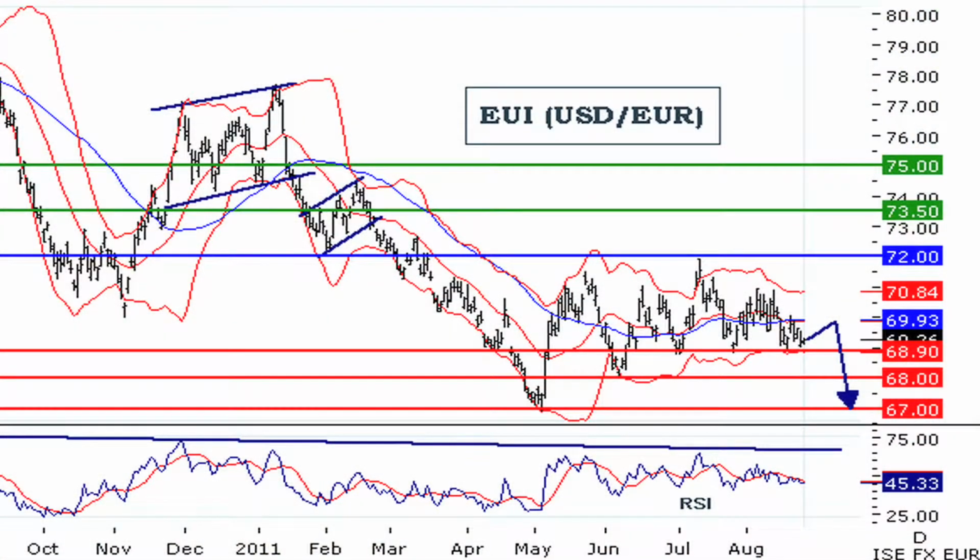Moving on to the EUI, the US dollar against the euro, the downside does prevail. Now, it does remain under pressure, and it is also approaching its support. Therefore, the preference of trading central analysts is short positions below 72, with targets coming in at 68.90 and 68 in extension.